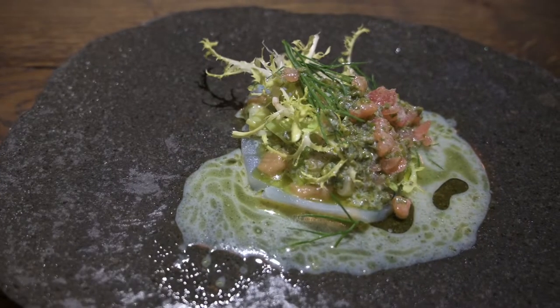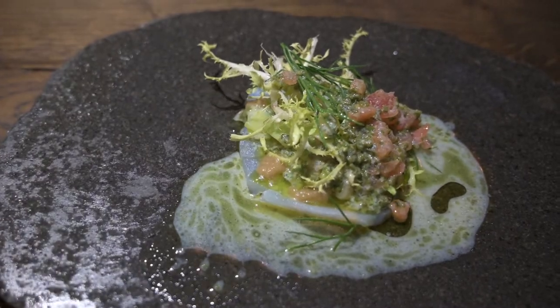And I think the cod ceviche was probably my favorite, just because it changed the way you ate cod, because I normally eat it baked, flaky fish and everything, and it was sliced so thin. The flavors were so good, and all the pairings were phenomenal with wine.